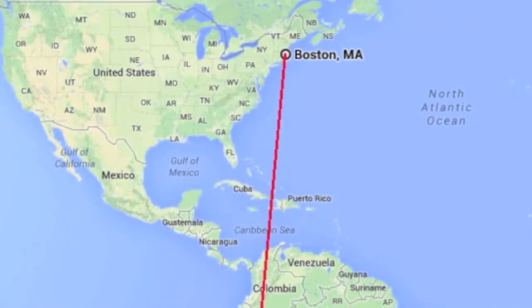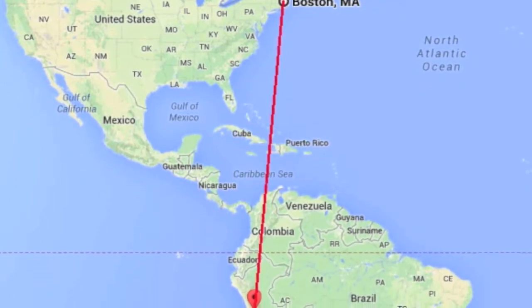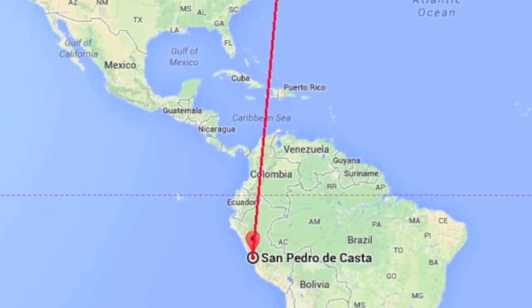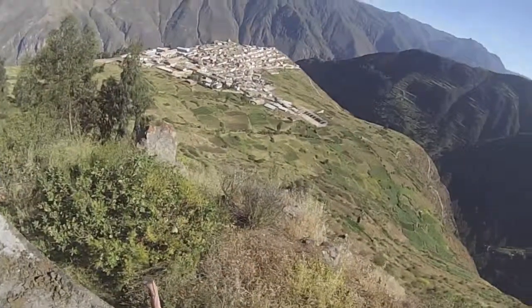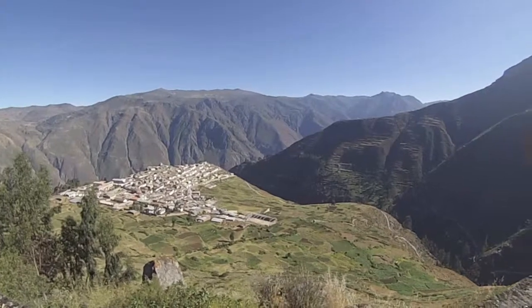In May 2014, a team of 7 UNH students, their professor, and a graduate student who acted as their translator traveled to Peru. In Peru, the UNH team met up with Globalware, a volunteer organization that was also working in San Pedro. There's a small town called San Pedro de Costa, which is nestled atop the Andes Mountains.